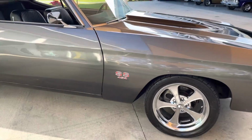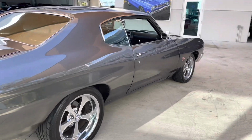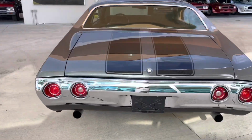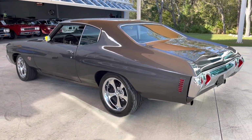All new Ridler wheels. It is powered by a 454 big block automatic with power steering, power brakes, disc brake conversion all the way around. All aluminum pulleys underneath the engine. Look at the engine bay, you'll see the beautiful engine bay it has. Oh yeah. Sounds very, very good.